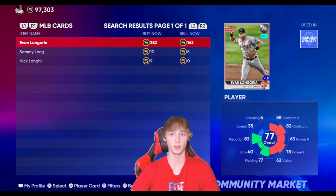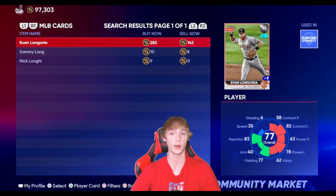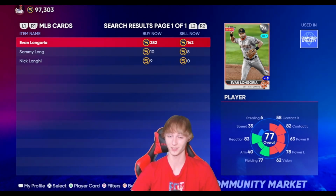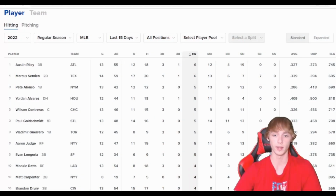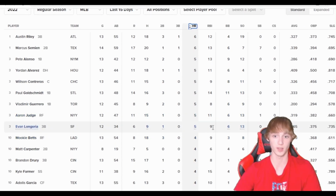Here I've got Evan Longoria. There's a lot of upside with this. So if he gets to the 79, we'll be able to go ahead and profit off of him. But there's a small chance he does also get to a gold, which, you know, that'd be a lot of stubs if you were able to get Longoria bumped up to a gold card. So I do think he'll get the 79 though. And as you guys can see here from how he's been playing recently, he has gotten 5 home runs, 9 RBIs, .265 batting average with a 1.110 OPS.